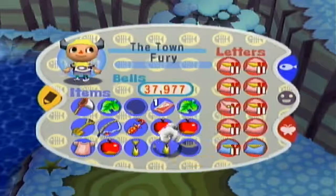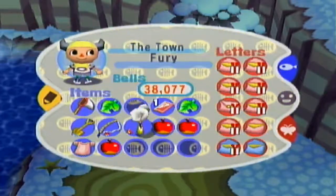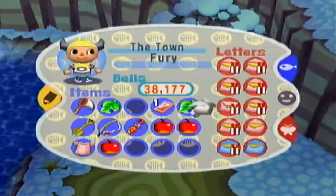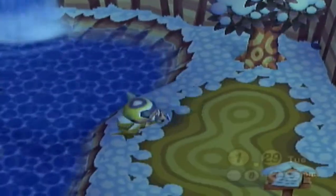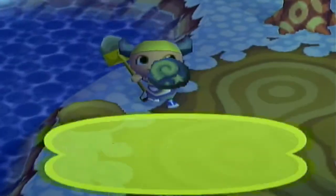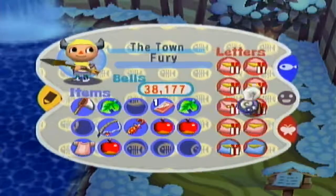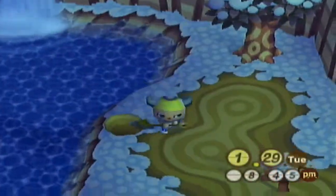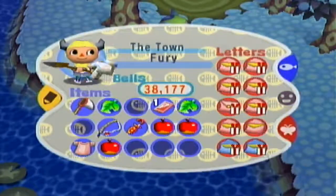We are gonna pay off this house extension tonight, I think. Because we only have like 10,000 more bells to go. We should be getting gyroids today too. It snowed yesterday. We should be getting gyroids, but I'm not seeing any.